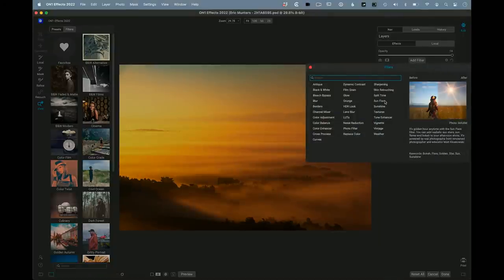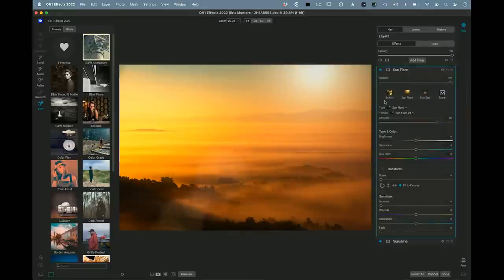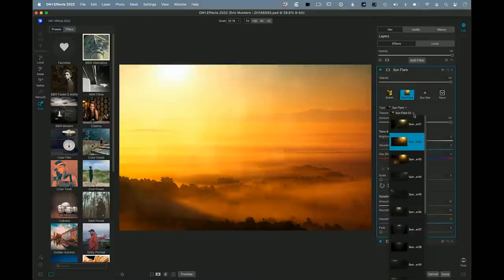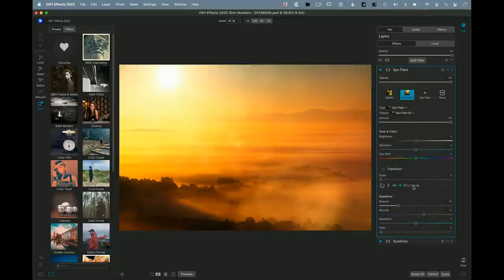I think I'm going to go for the sun flare, but I'm going to go for a different sun flare. Let's go to sun flare, but I'm going to go for more of a flare like this. Let me hit the little transform thing here so I can move it. I want kind of the edge of the screen, but there's all kinds of sun flares. Let's go look at them. There's a list right here. All kinds of nice ones, and it has lens flare effects in it.